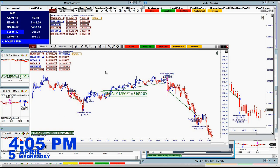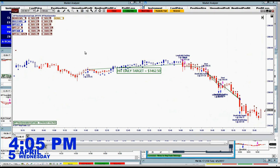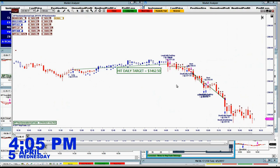If we are looking at the 1 minute and the 3 minutes, this is only two trades for today, instead of using a $500 target. We used the $1,000 target, and on the last trend, if we look at it on the ES, we had an entry at 23.69.25, an exit on the first one, and an exit on the second one at 23.57, and that nailed 1462.